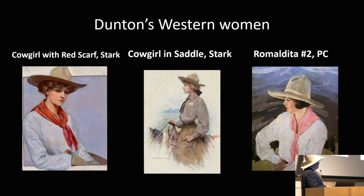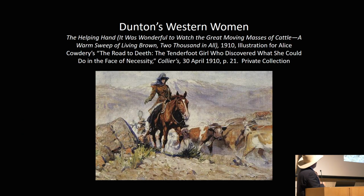Romodita, who we'll see again, this used to be in a private collection in Santa Fe, but I've not been able to locate it recently. But we'll circle back to Romodita here in a minute. Also, one of my favorites here, this illustration that's also in the private collection, talks about how women had to step up in the ranch country, oftentimes because men would ride away and never come back.